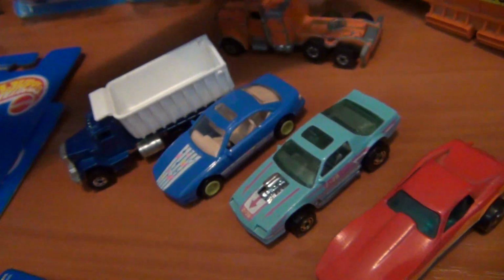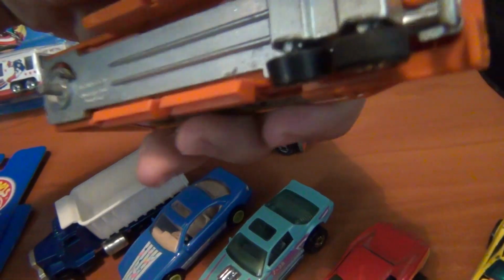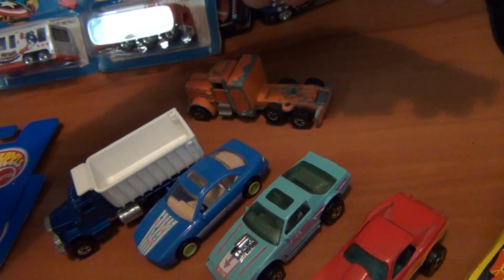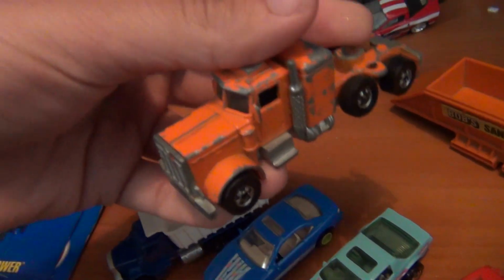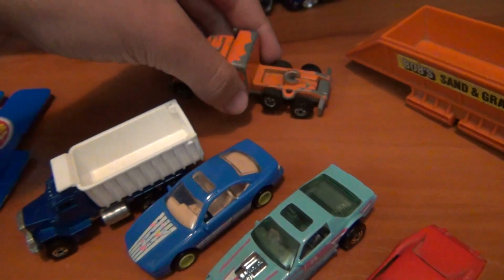Still got the rubber bands around the tyres there on the truck. What about on the trailer? Yes, it still does as well. That's quite hard to see. I mean, quite hard to get, you could say. A lot of them always seem to be missing it, so I'm very happy with that.